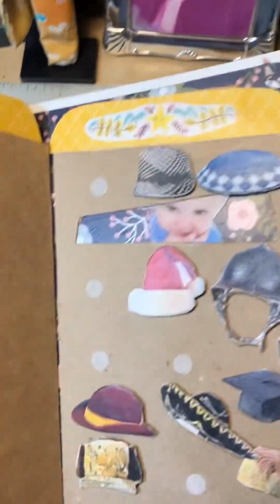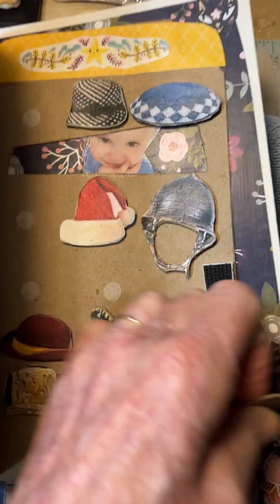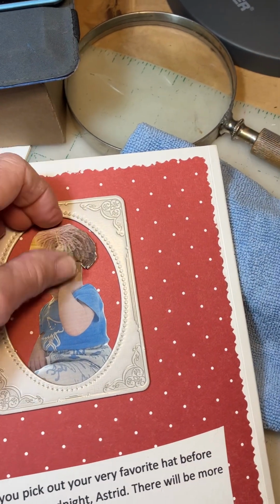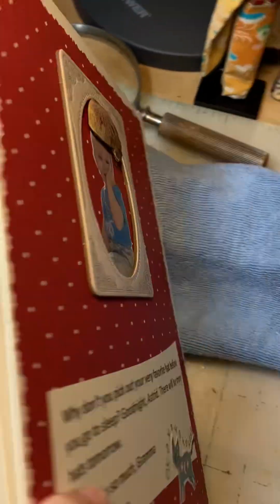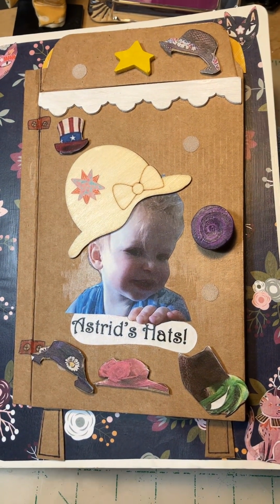Let's see. Oh, look at this one. This is sort of cool. It's got like an ostrich feather on it. All right, let's see, sweetie. There we go. Oh, put that up. But there she goes. And that's the book that I made for you, Astrid. I love you so much, sweetheart.